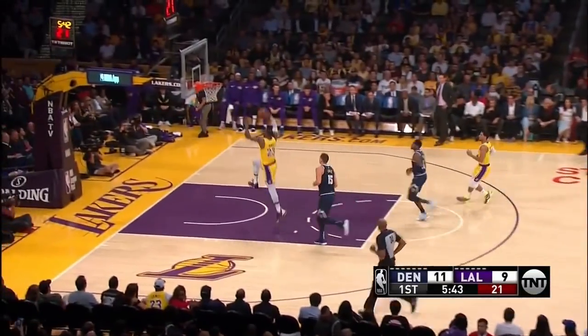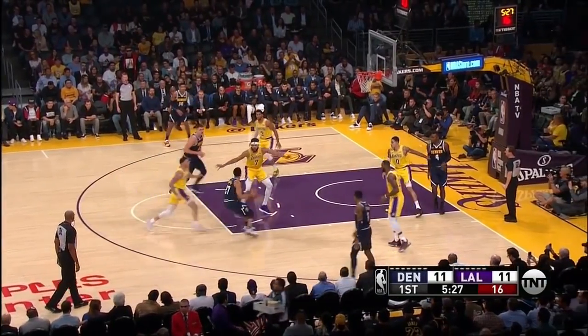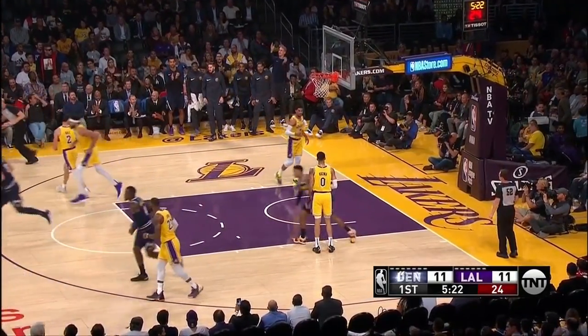Hart's got it. Here comes James. LeBron James in the open court here. Look at that left hand as he... The Nuggets, so great offensively last year, have done it so far with defense. There comes Harris flying in off the wing.